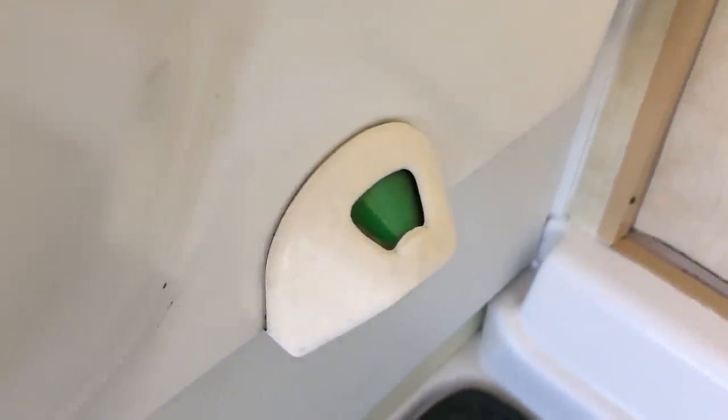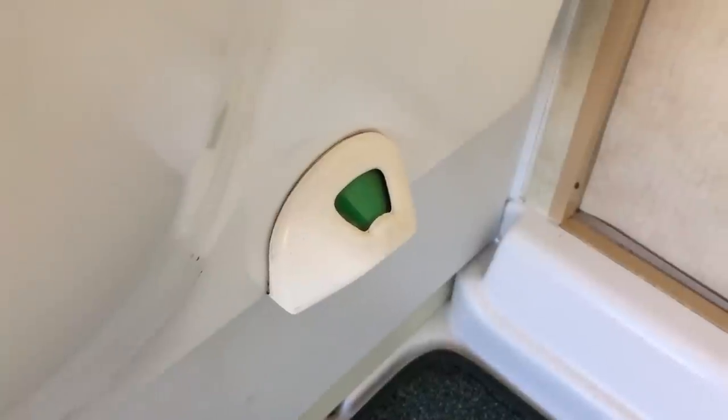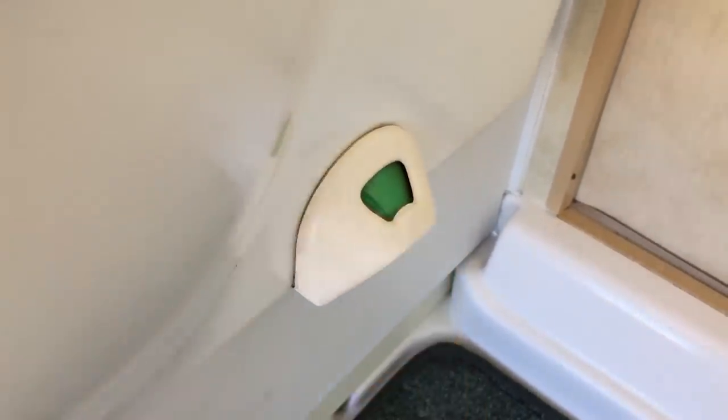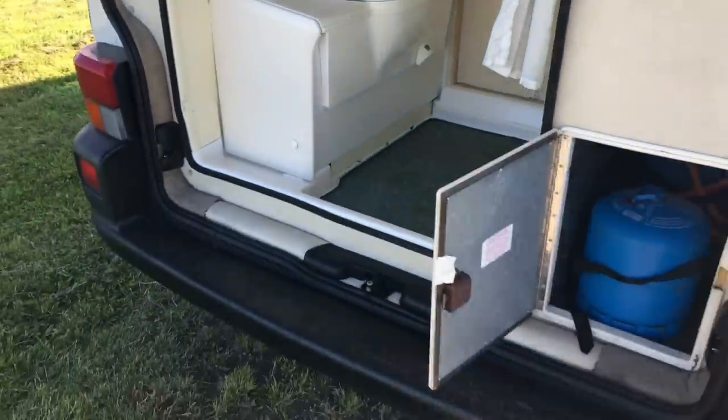And on the roof, if you can just see there, that cup pops down like that, and that will pop up. On the toilet, on the cassette system on a Thetford, you have a gauge here. So green is what we like to see. That means the cassette's empty. And of course, as it's getting filled, it'll start to come in a red bar. So let's now step inside the side door to the leisure department.